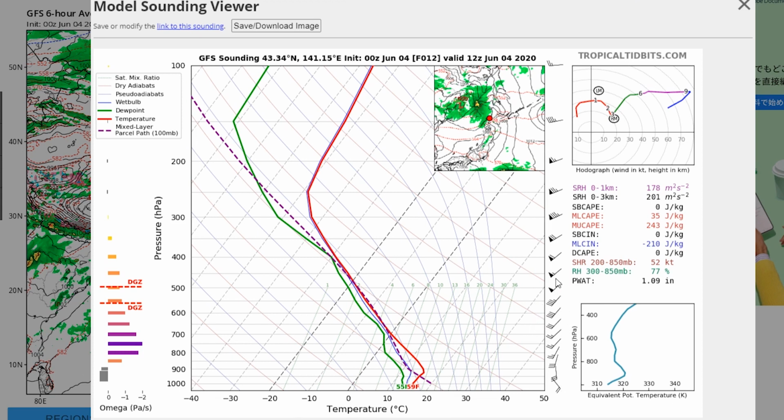So this is a favorable shear profile even for potential tornadoes, and it comes out in the storm relative helicity 0 to 3 kilometers of 201, which is pretty decent, certainly supercellular favorable. The convective energy in this particular sounding isn't very high, pretty low, only 200, but this is dependent on the location of where that plume of instability is.